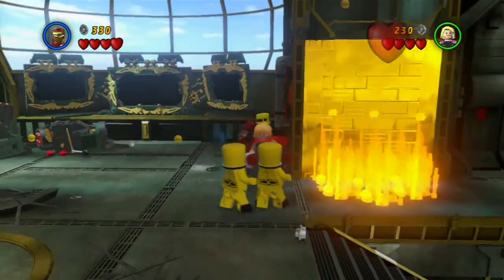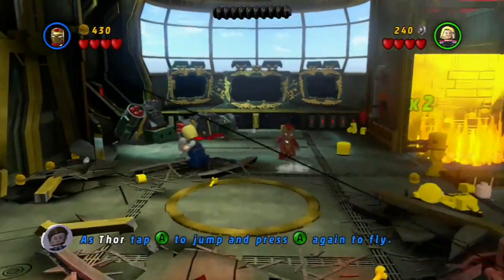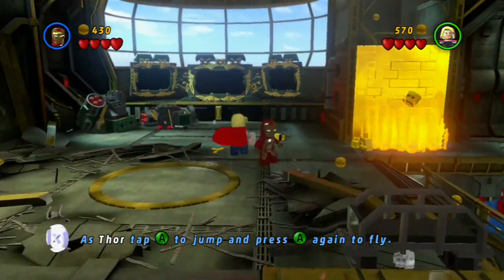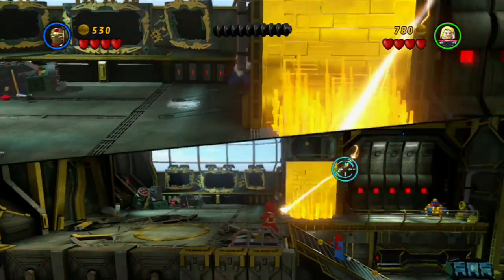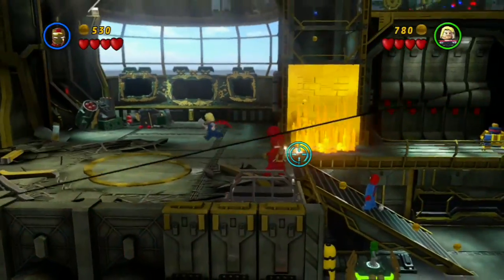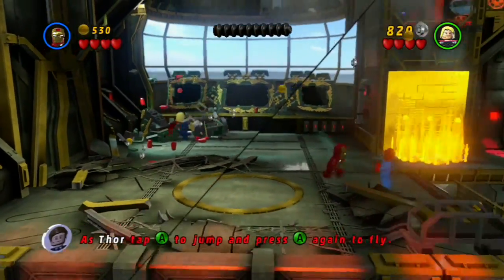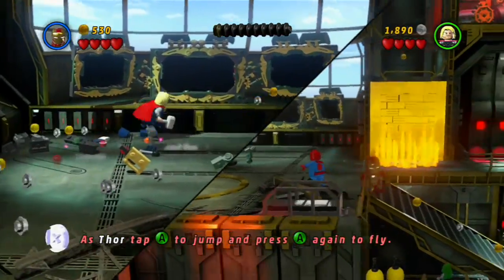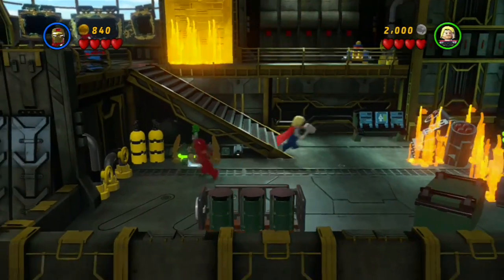So we join Iron Man, Thor, and Spider-Man on this random Doctor Doom boat in the middle of the sea on the hunt of a S.H.I.E.L.D. submarine. Well, we're on the tail of Doctor Doom and the tail of Loki. So, yes, of course, that means we're going to assault the place and blow everything up. In true superhero style, of course.